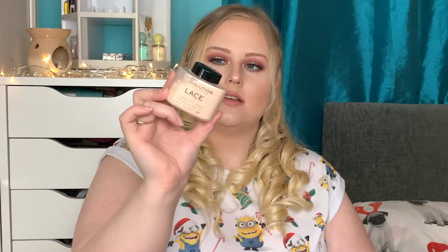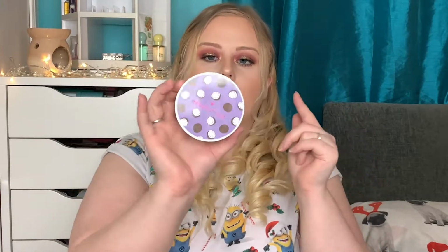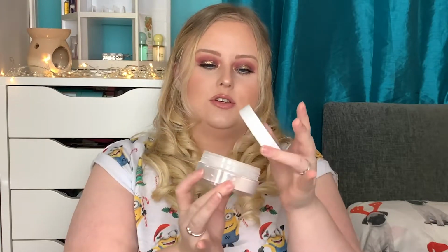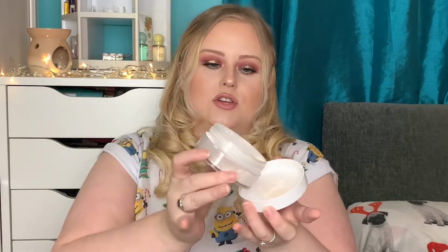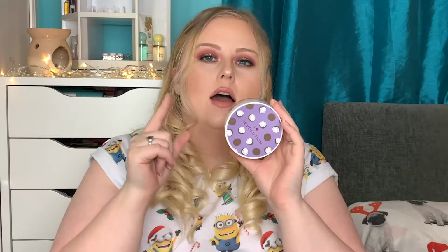But if you wanted to give a loose powder a go, the ones that I'd recommend are from Revolution, and I really like the Revolution baking powder in the shade Lace in particular, but they do have a few different shades of that. And I also really like the I Heart Revolution coconut baking powder, and this is absolutely huge. It comes like that, so you can just pour a little bit into there and then put it on your face. They also have a peach one and a banana one, banana light, then they've got some others as well.